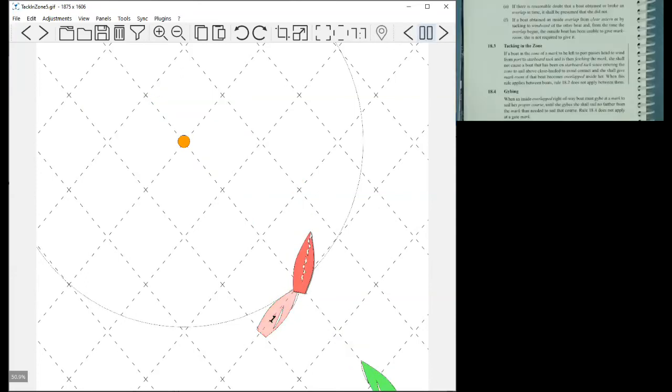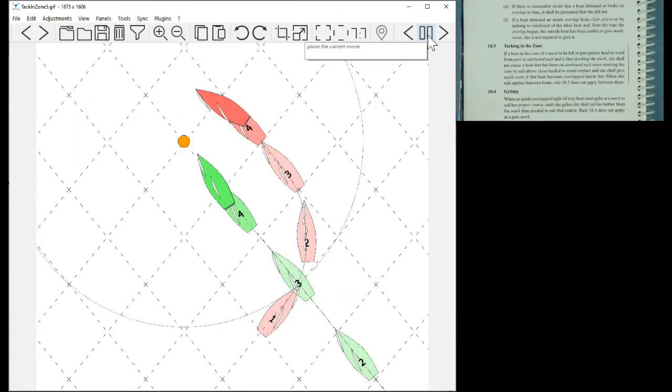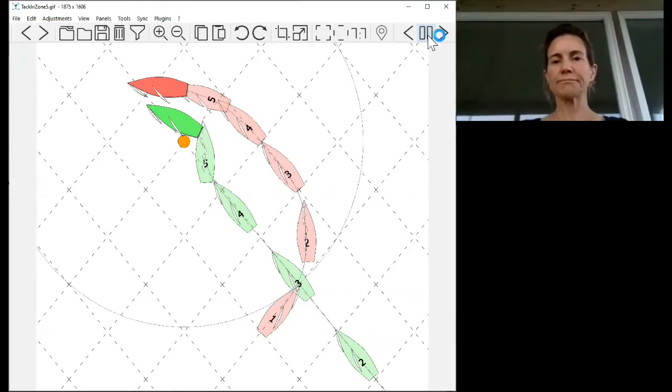So let's watch this play out and watch particularly between positions 5 and 6. So here, green comes up, and in order to clear that mark, she has to almost pass it before she turns down. But red is right in front of her. So to avoid contact, she has to turn away and hits the mark.